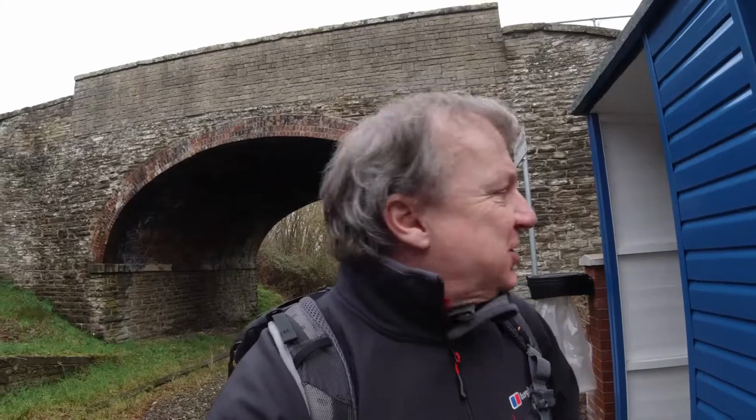Guys, Hopton Heath. Just got off the train. It's very quiet, but a nice little station nevertheless. It's got its own station building. Do you see that behind me? Looks like somebody lives there. And a little waiting room, and a bridge, and one or two other things. Very short platform though. I'm glad I sat on the second of the two carriages.